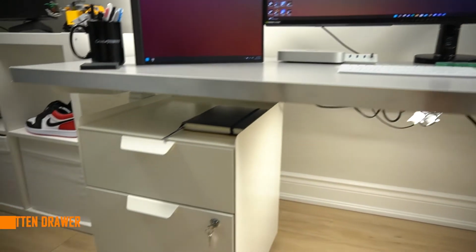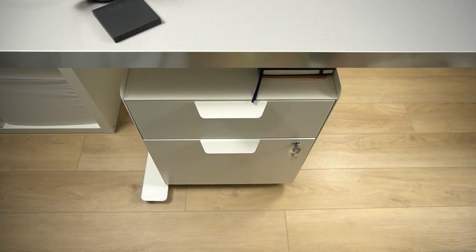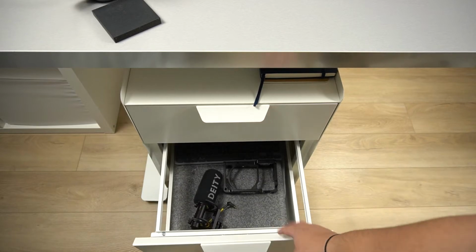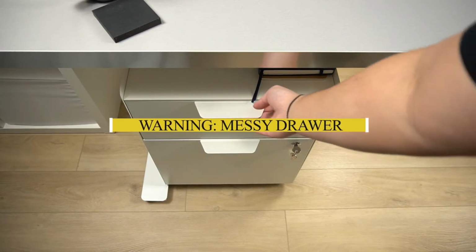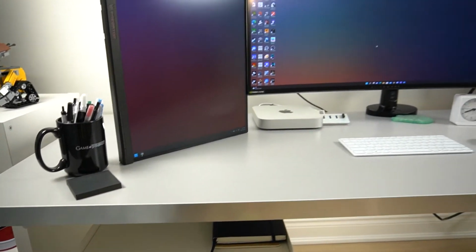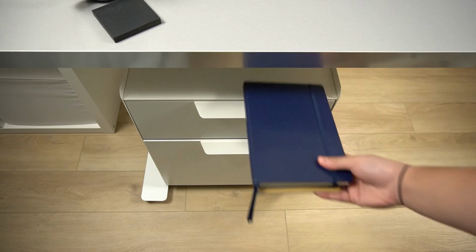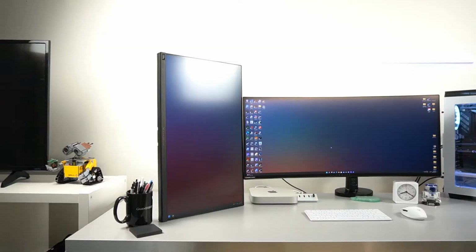That gives me the option to work at my desk while I'm stretching my legs. Underneath I have a small drawer called the Trotten from IKEA. It's a decent drawer with enough space to hold everything that I would need in arm's reach. And just a warning, unorganized drawer alert. But it also fits the overall desk aesthetic with it being white. There's also a bit of space on top, making it convenient when I want to stow my journal or accessories.